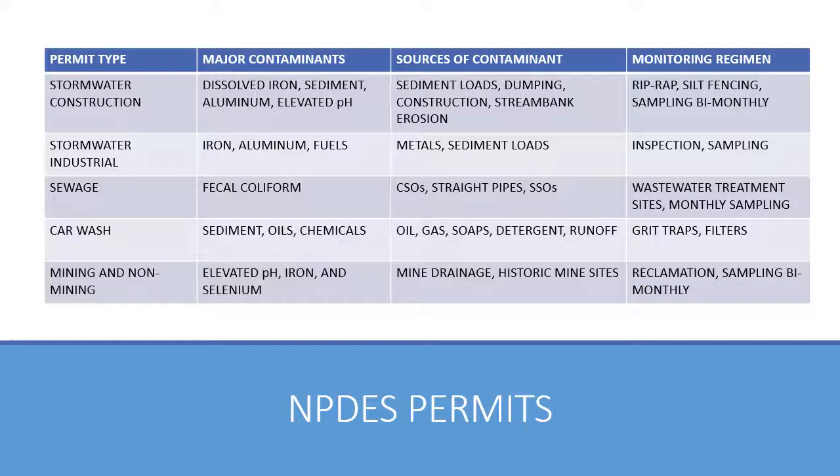For stormwater industrial permits, the major contaminants are iron, aluminum, and fuels. Those contaminants come from metals and high sediment loads. And then to monitor that, the equipment is supposed to be inspected and the water is supposed to be sampled.